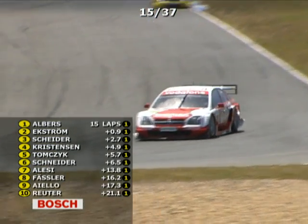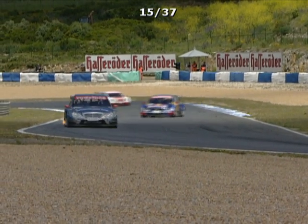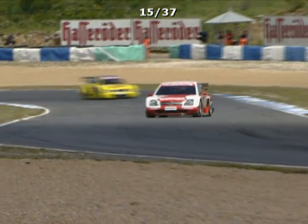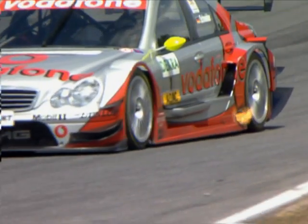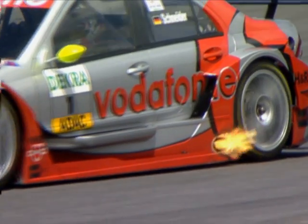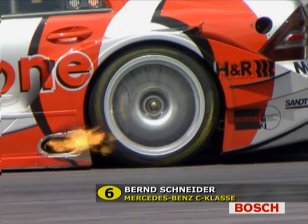And completing the top 10, another former DTM champion, Manuel Reuter, who won it for Opel and is their oldest standing driver. And Manuel Reuter needs some good results this year. Of course, Alain Menu, who drove for Opel last year, wasn't retained in terms of his services for this season. Lots of flame out of the side of Schneider's Mercedes there.